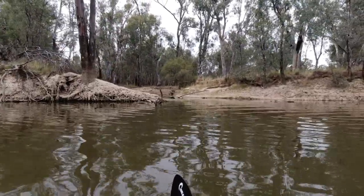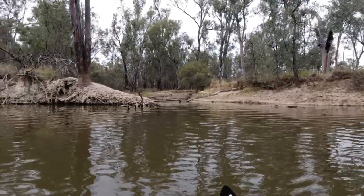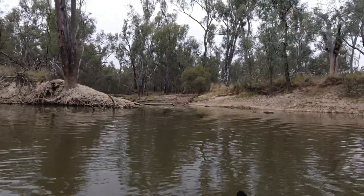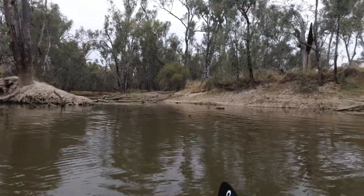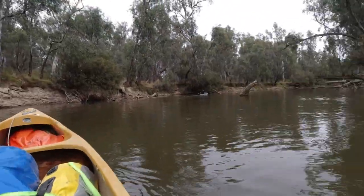Would have come back in if we'd have done that. Doesn't look like much though. If the water was higher, you probably would have been able to make that, and you would have been able to straight paddle that for about 10 minutes. Whereas the route we've just taken to come around it, it's taken us about an hour.